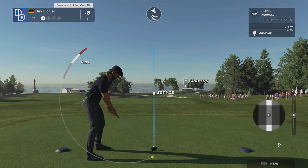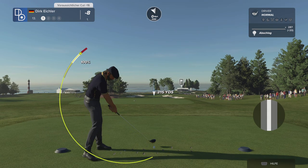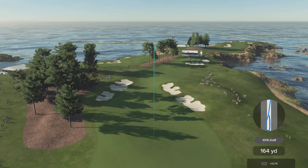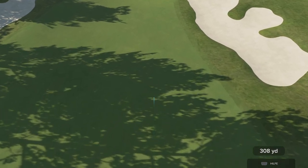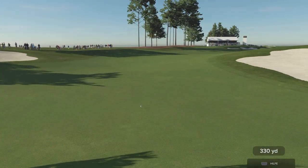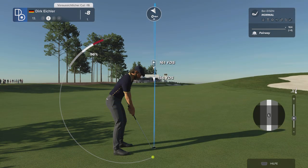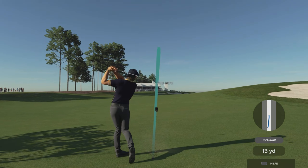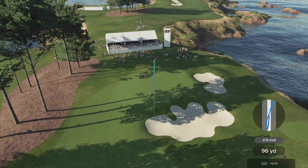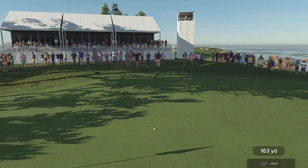Always positive coming off a birdie. Let's see what happens here. Quality shot, that one. Sitting at 8 under, currently in top spot. Looks to have opted for the 8-iron. This looks to be hit pretty well from where I'm standing. Okay, that'll work.